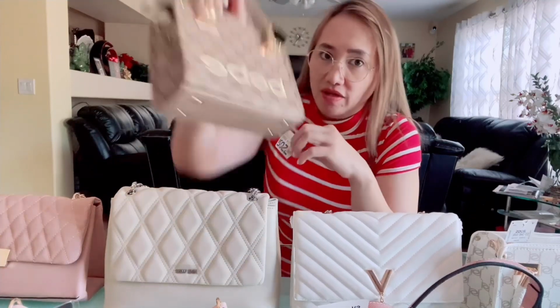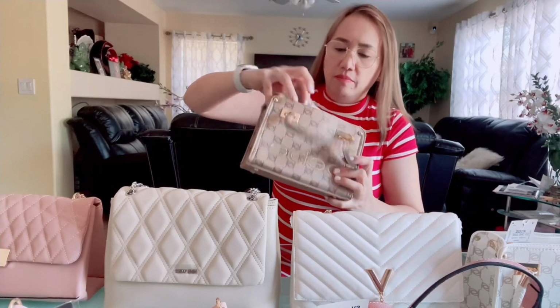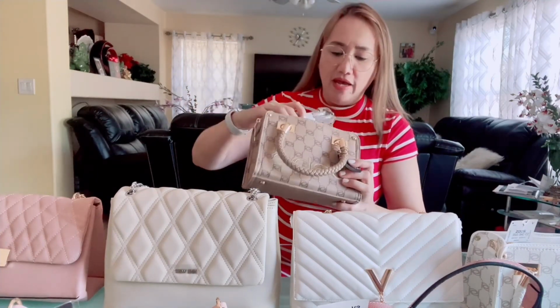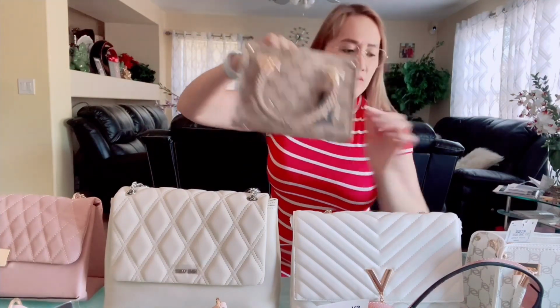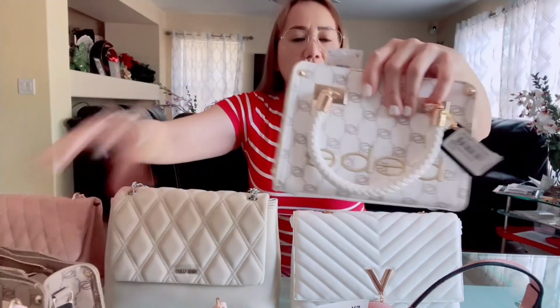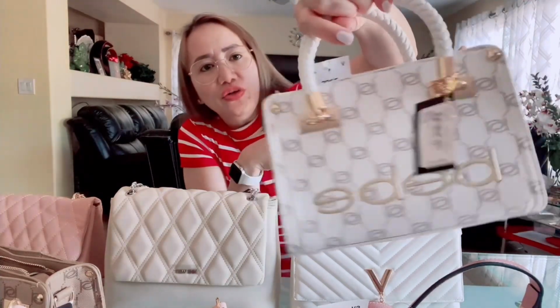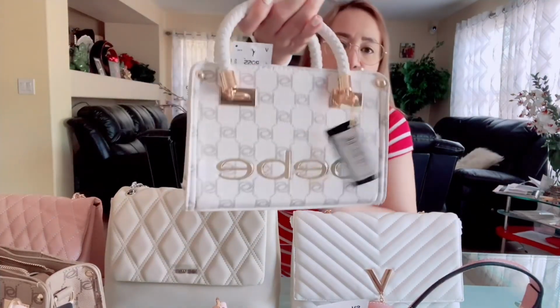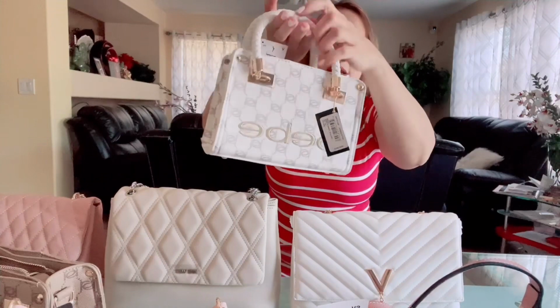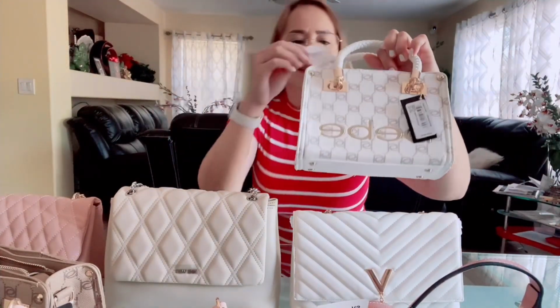This is branded too, and there is also a shoulder bag. There are two, one brown and one white. This one is also a Bebe bag. It's very cute. The original price is $99, and I just got this one for $27.99. So this is really a big savings, guys.